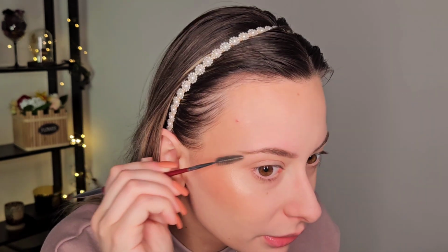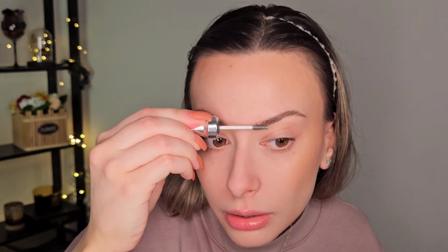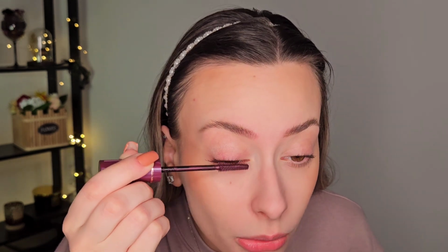So I put just a bit of pencil down, and let's test this one. This is the Fluff Up Brow Wax. So yeah, Benefit does amazing brow products, and this spoolie looks so nice. So let's see. I like the spoolie, and that is very, very important, but this applicator is a bit hard to hold. For eyes, I want to apply only mascara, so I will apply this Burgundy one for a springy look, even though this is not burgundy enough in my opinion, but I have it, so let's use it.